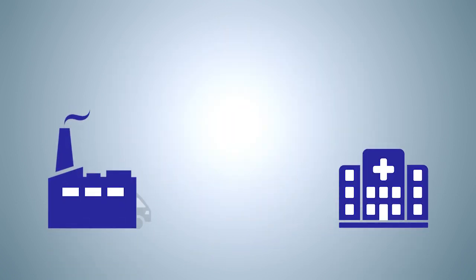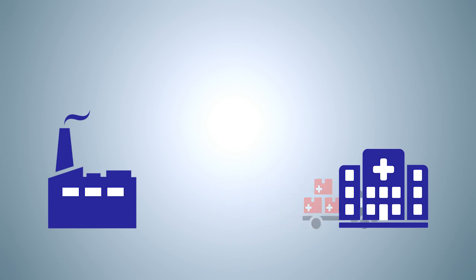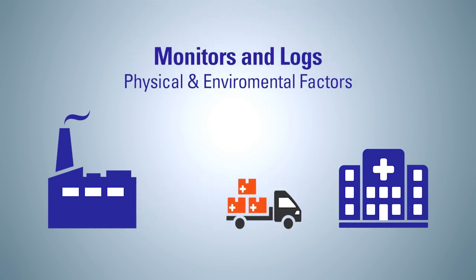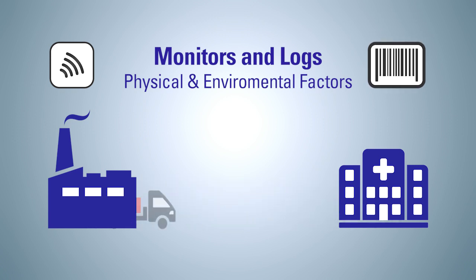Anytime medication is transported from point A to point B, the ITMM data logger can be placed inside the shipment box. The ITMM data logger monitors and logs the physical and environmental factors affecting the contents of the shipment. Each data logger can be associated with a near-field communication tag or barcode label.